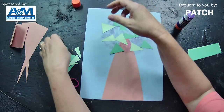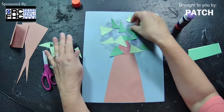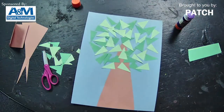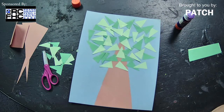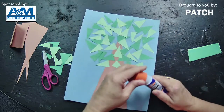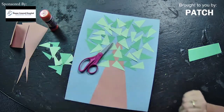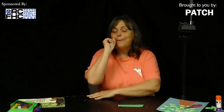And with the magic of television, ready? I'll show you a completed tree. Abracadabra, boom, whew. With the magic of television, look, I have a completed triangle tree. Isn't that cute? And it's using our shapes. We're working on shapes, and we're also working on colors there, using the glue sticks and using the scissors. So, for this particular episode, I'm done.